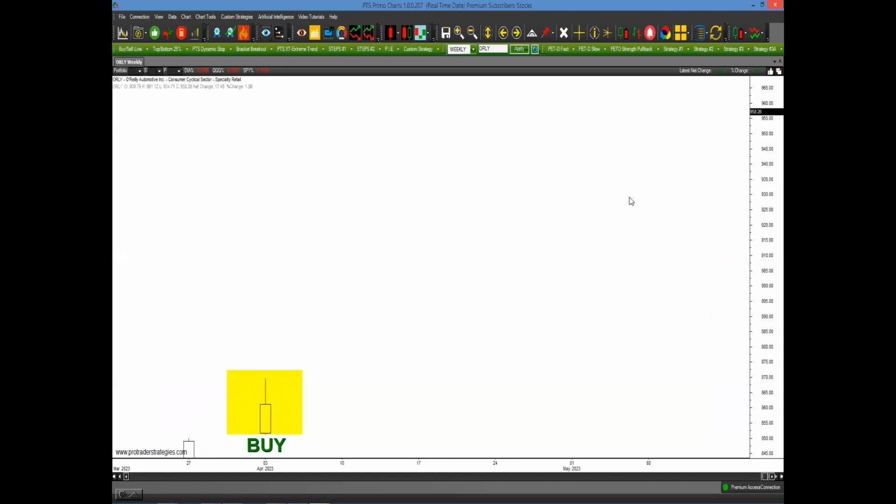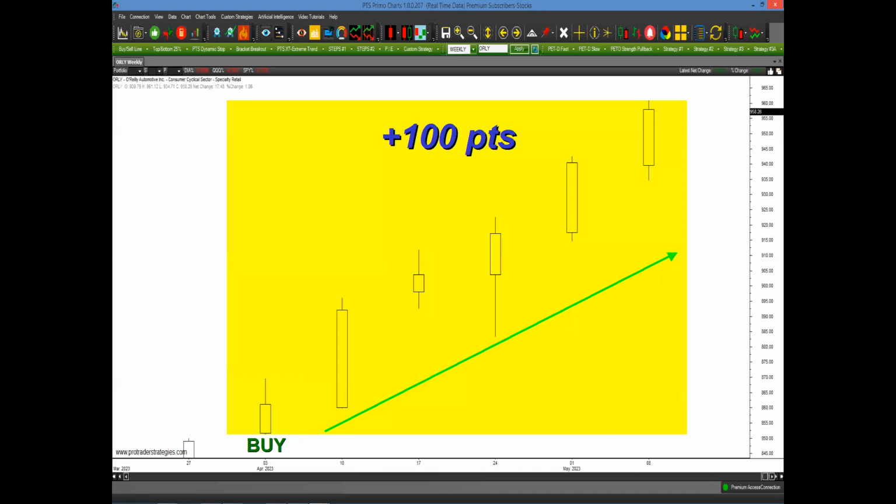Here's an example in ORLY, O'Reilly Automotive. Same thing. Last month, the first week of the month, it generated a buy signal on a weekly time frame. Your choice, whatever you wanted to do. But look what happened. In just 5 weeks, it potentially could have given you 100% gain, depending on how long you held it. That's how simple this process is.